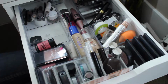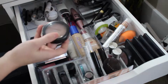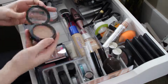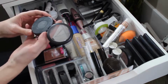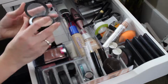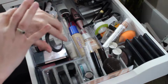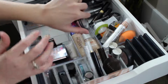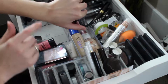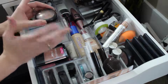So going back into this drawer is going to be, well, not much, but I'm going to put in this guy, which is the MAC powder blush, but the shade is in Taupe. It's actually a good contour shade, and it's a little bit on the warmer side. It's like a nice neutral, slightly on the cooler side if you can see it there. That's what I'm going to bring into contour with.